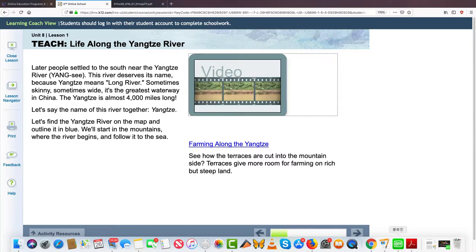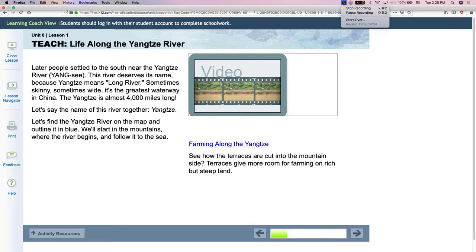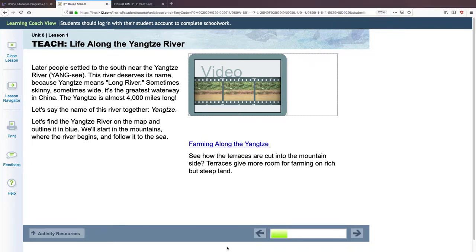Later, people settled to the south near the Yangtze River. This river deserves its name because Yangtze means long river. Hold on. Sorry, my son is going crazy. So, this river deserves its name because Yangtze means long river.